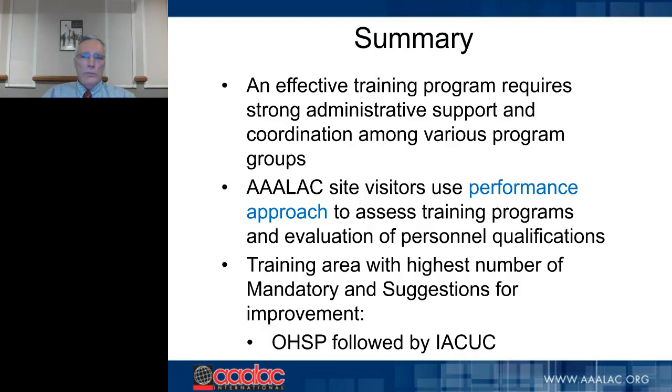And then site visitors from AAALAC will use a performance-based approach. What is the evidence to support that the training programs are adequate and personnel qualified to perform their duties? And then finally, just some insights with the 2011 Guide and some experience. Preliminary data suggests that, both for mandatory findings as well as suggestions for improvement, in the training area, those categorized as training, those in occupational health and safety had the highest number of findings, followed by those by the IACUC.